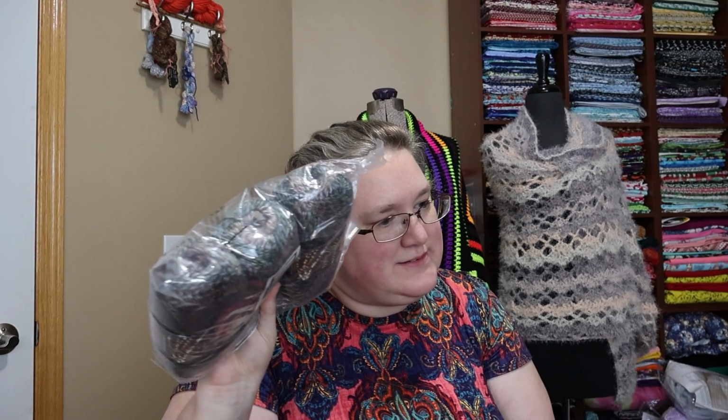They had 3 packs of Moroccan Nights by Lion Brand. These 3 packs were $8.97 for the 3-pack. I got 2 of them. I got 1 3-pack in this colorway, which is Scarab. Now, in the Lion Brand yarns, they do not have the full color spectrum. They only have select colors. So this is Scarab. This is 3.5 ounces, 100 grams.